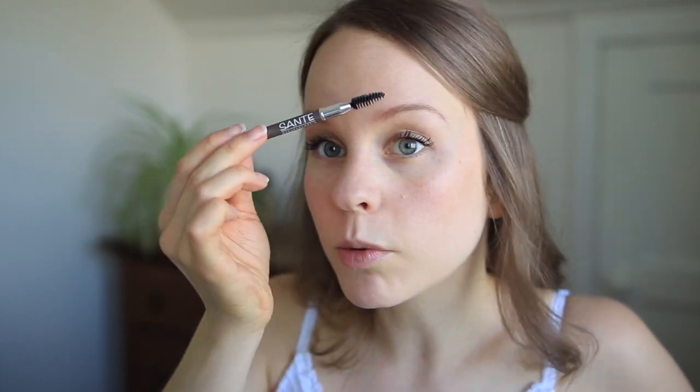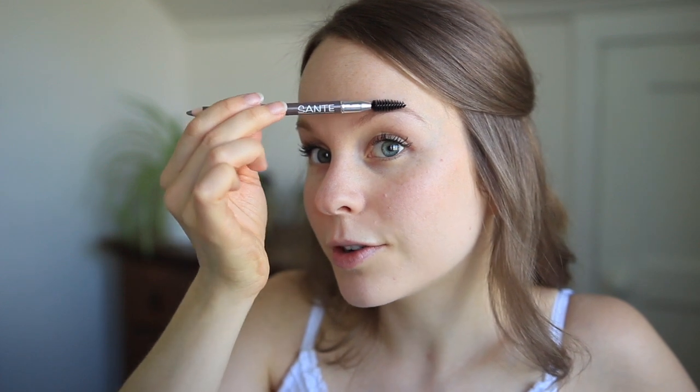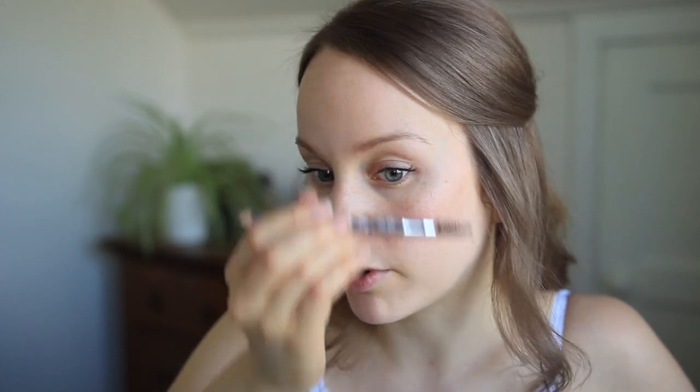I use this to groom the eyebrow and also to remove any excess penciling because I don't like them to be too dark or pronounced. There we go. All right, and we're done. That is my everyday makeup look. Mascara, foundation, blush, and some lip balm. And that's pretty much it.